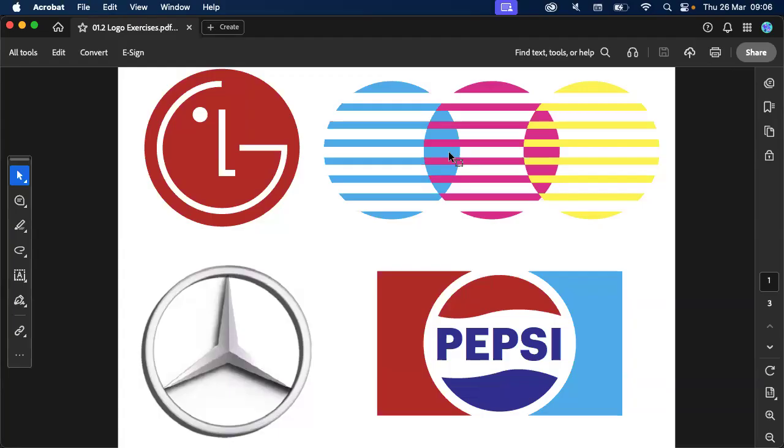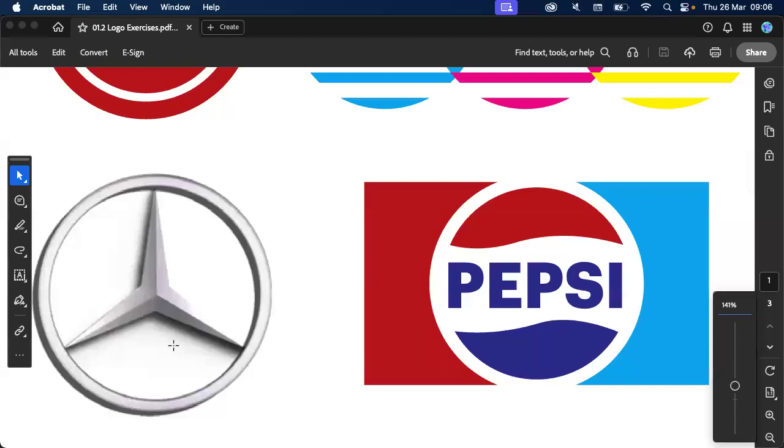The 3D aspect of it with your rocket was something that we did on 3D. But the two I want to go over are your circles logo and the Mercedes. I'm going to do the set of circles with you, and I'm going to do the Mercedes.